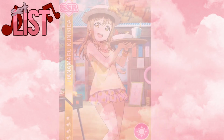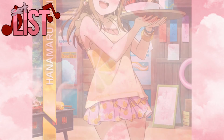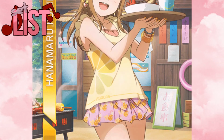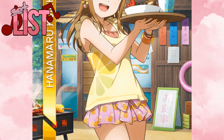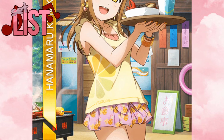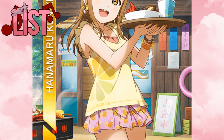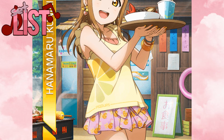The next portion I'd like to talk about is the SSRs, and it was a Hanamaru and Yo SSR set. I really like these SSRs because personally I think they're UR quality. So I'd like to talk about the Hanamaru first, which is super cute. It looks like she was carrying a plate around and then she's been told to smile or something, and she looks slightly caught off guard while still maintaining this very cute persona, which she lets off all the time. It's very natural from her.